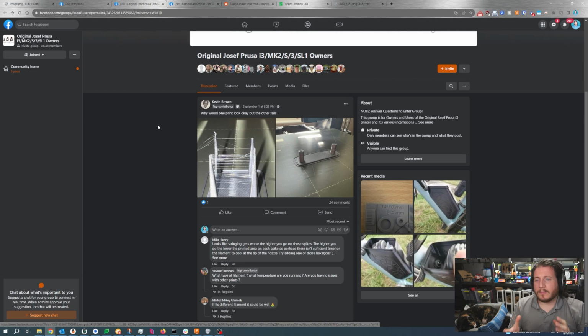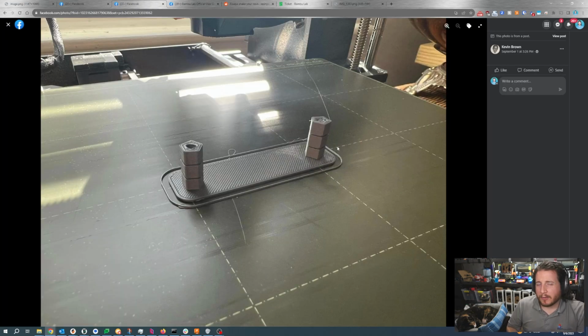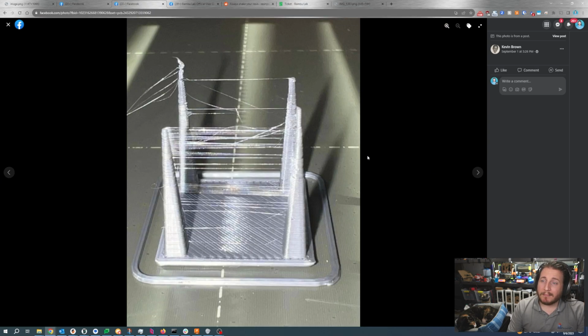Why would one print look okay, but the other fails? So we've got a Prusa MK3S here, and we're doing retraction tests. The first one looks fine. No issues at all. Maybe some issues with speed, but I think they've just kind of canceled it a little bit early. But the second one doesn't look great.